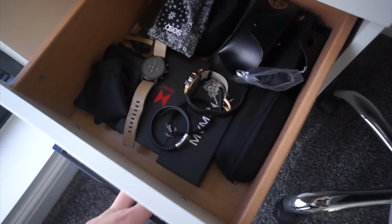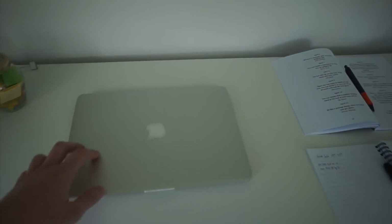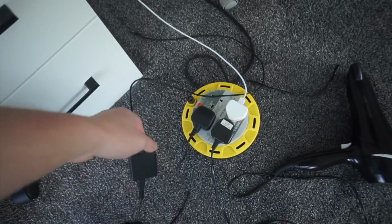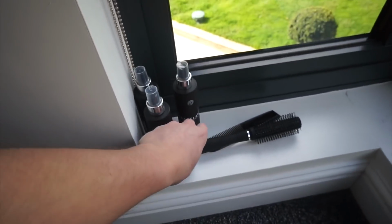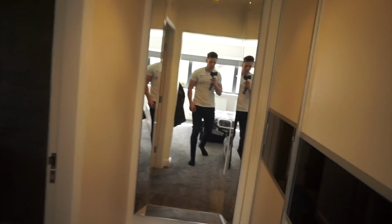This is my accessory drawer. So we've got watches, bracelets, sunglasses, and that's my Mac, which I couldn't live without, touch wood. Love that thing, it's great. Also got this, I know it's a bit messy, but chargers for my camera, phone, and hairdryer. So I'll sit here on this desk chair, my hairdryer in the mirror, and then we've got my products down here, so brushes, this black mist, which I highly recommend, it's very good. And that's my room.